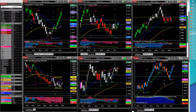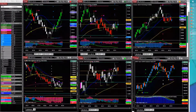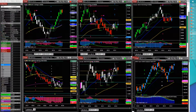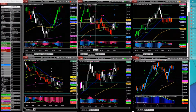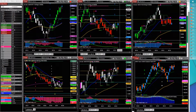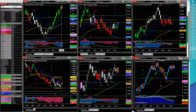And the crude trade has triggered in as well. So we're long on crude. And that's at 17 for the entry there. The Russell trade has hit target 2, so this will be a one and done on the Russell. Still just watching that at this point. I'm not trying to trade the Russell at all.